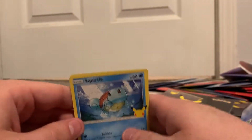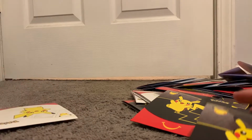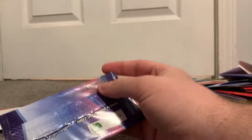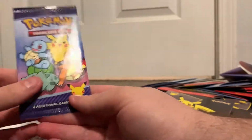It comes with 4 cards per pack, one holo guaranteed, so I'm going to do the card trick and everything. Whoops, sorry about that, guys. All right, this one's empty. I'm going to keep the empty pile over there. We got the next pack. Same thing with the stickers, nothing different. For the time of this video, I'm just going to show you what cards we can get. We're trying to collect all the master set cards, so I'm going to try to get that.